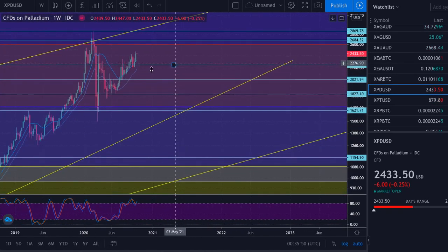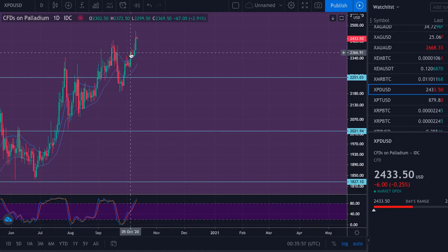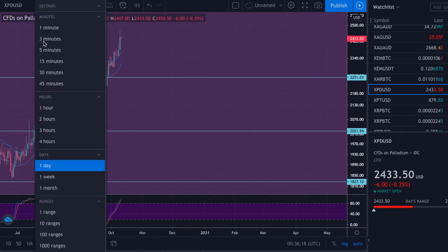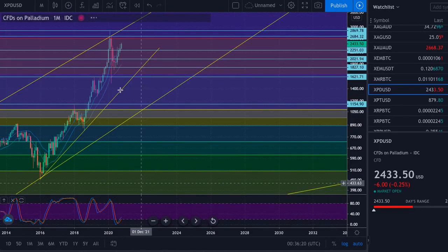There's the weekly. Yeah, so we were hovering at around about, actually, I'm so sorry, we need to go back to the daily time frame. October the 2nd. We were in this move from 2300 all the way up to 2370, a touch of the 18 average of highs right there on the daily time frame, and bang, all the way up to 2475. Let's take a look at that on the monthly.